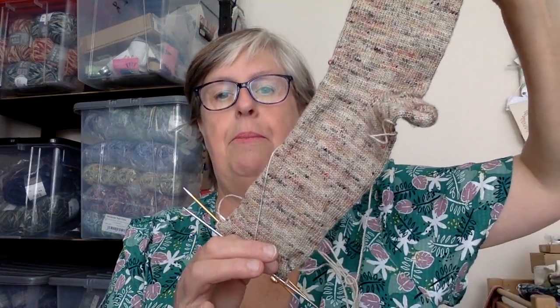These are socks for a man in my family. It'll either be my son or my husband. Probably my husband. And 74 stitch cast on. No, it's not. 72 stitch cast on. Actually, these will be for John.